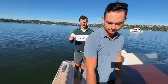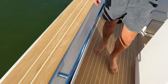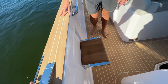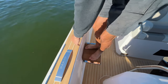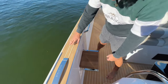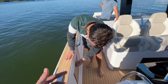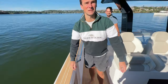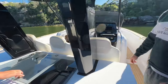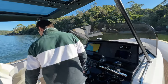Something I thought was really cool in terms of access, look at this little thing here. Just pop her open, and it's a step. It's made out of wood, it's kind of weird to look at it as a step, but it's very cool, to get onto your bigger boat. So you're transferring from your $1.2 million tender to your $50 million super yacht. With the helm, I reckon I could even drive this boat, which is insane. We might even let you.